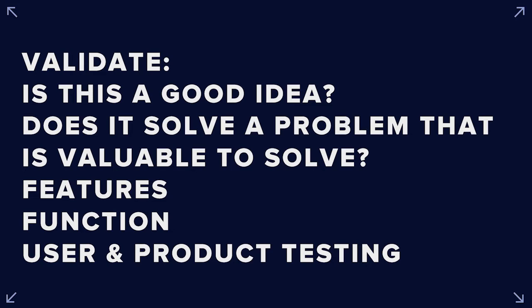And so there's many, many different ways to validate. But there's some specific areas where we do validate products. You can validate based on features, you can validate based on function. Does it do what it's supposed to do? Can you actually use it? So there's validation in terms of user testing. You take it to a user group and you let them use it. Does it work? Does it do what it's supposed to? Is it able to perform how it's supposed to? So that's where you get into product testing.